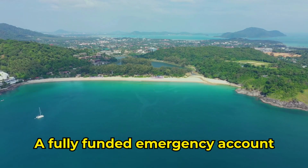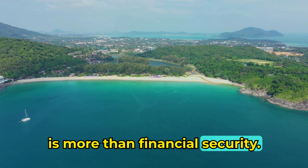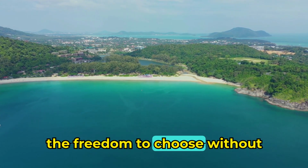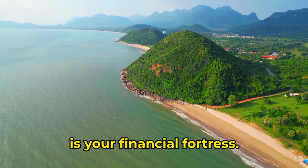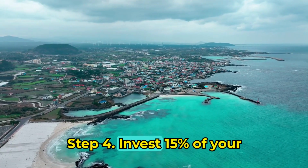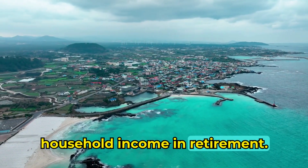A fully funded emergency account is more than financial security. It gives you peace of mind and the freedom to choose without desperation. This fund, covering 3 to 6 months of expenses, is your financial fortress. Step 4. Invest 15% of your household income in retirement.